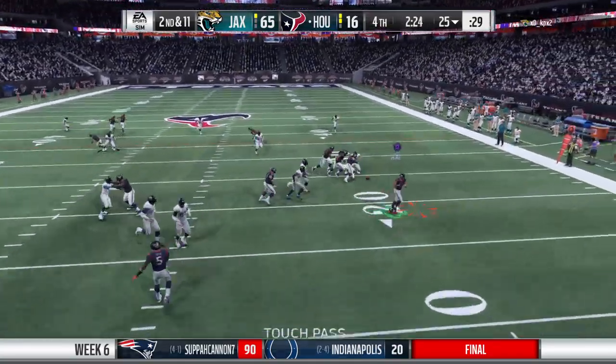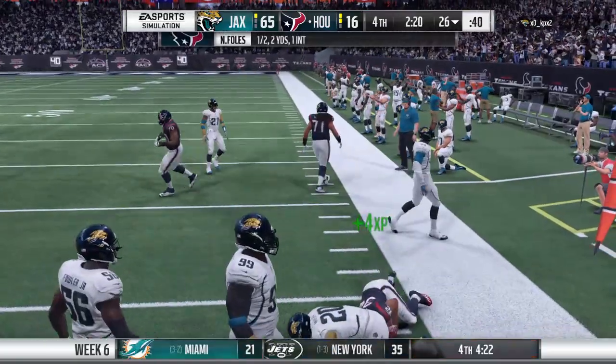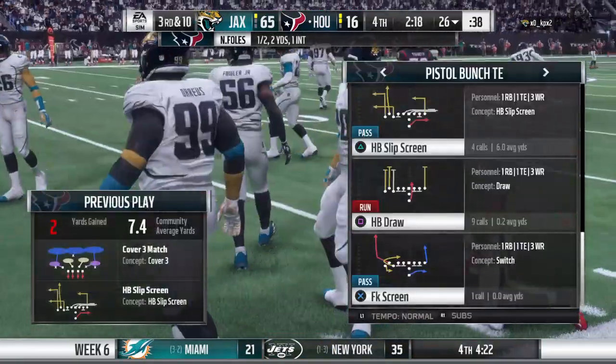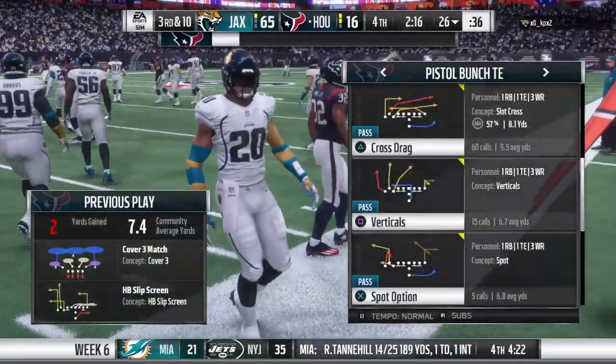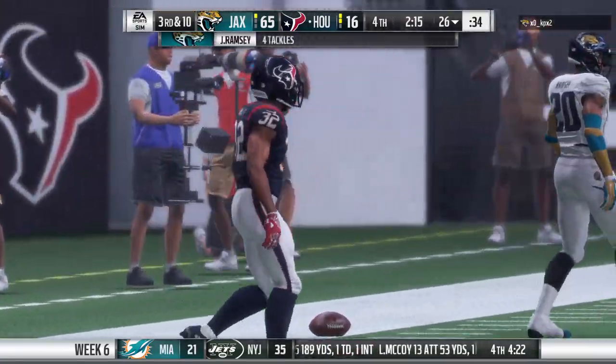Here's Foles. Oh, it's a screen pass. It's complete, and heavy contact. He is knocked down hard right around the 26. So the screen good for only 2. Now it's 3rd down.